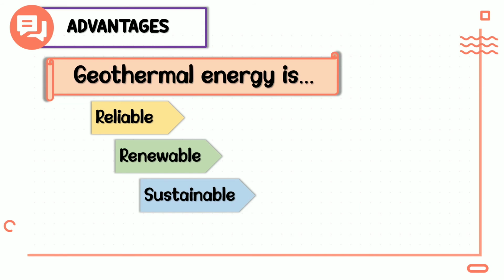Third, sustainable or stable. Geothermal provides a reliable source of energy as compared to other renewable resources such as wind and solar power. This is because the resource is always available to be tapped into, unlike with wind or solar energy.